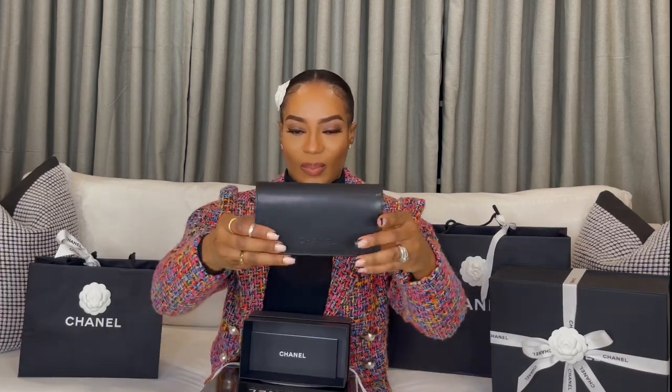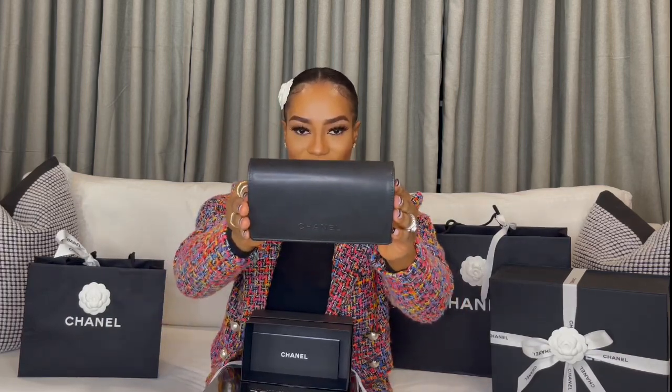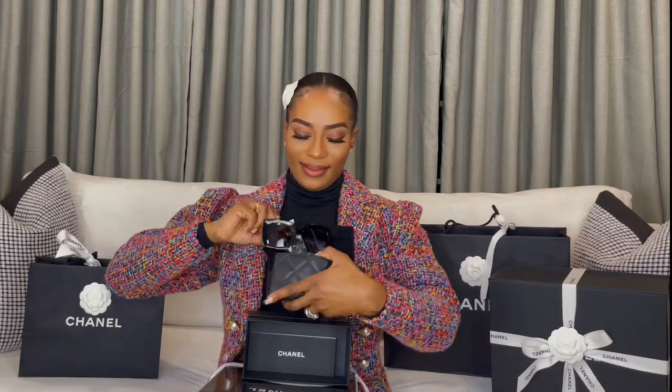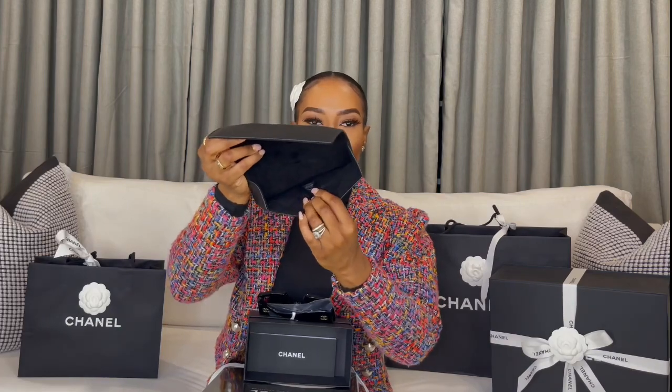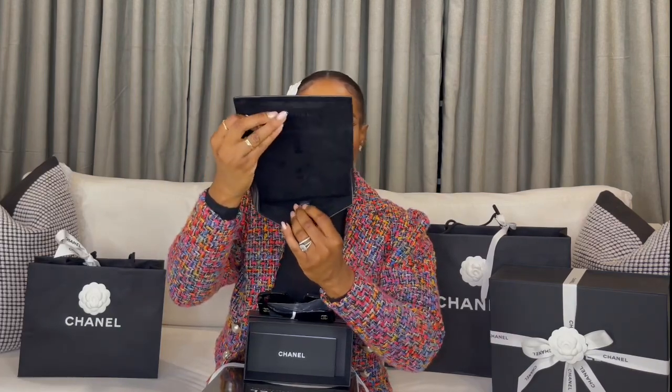It's really beautiful. So the case is in the lambskin leather. And it has Chanel written on it right here. Here's the back. Okay, and inside of it, it has this cool stuff inside. It's like a little metal here for hanging the glasses. That's really cool. I've never seen that before.